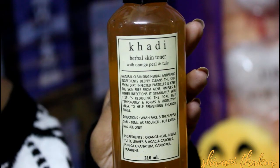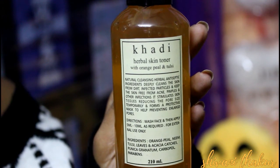So the second thing that I'm sharing with you guys, this is again Khadi India. Khadi India Herbal Skin Toner with orange peel and tulsi extract. This works so well on my skin and I love Khadi India products.